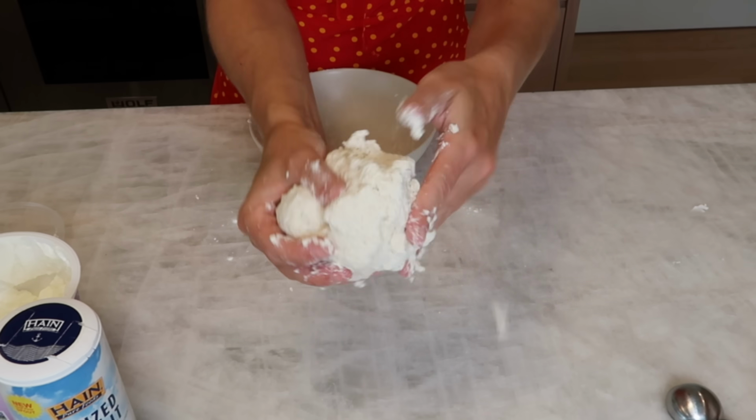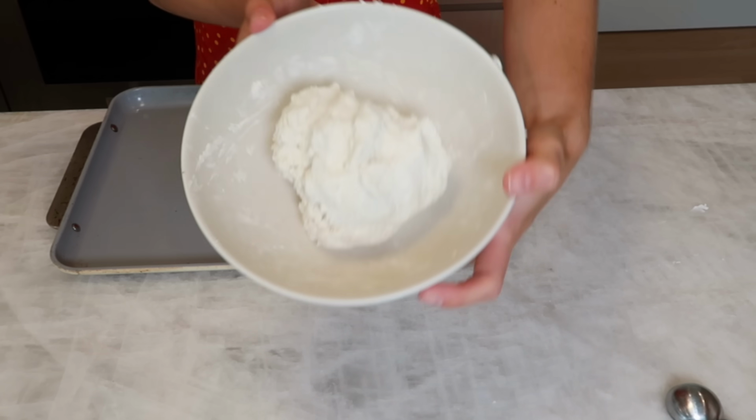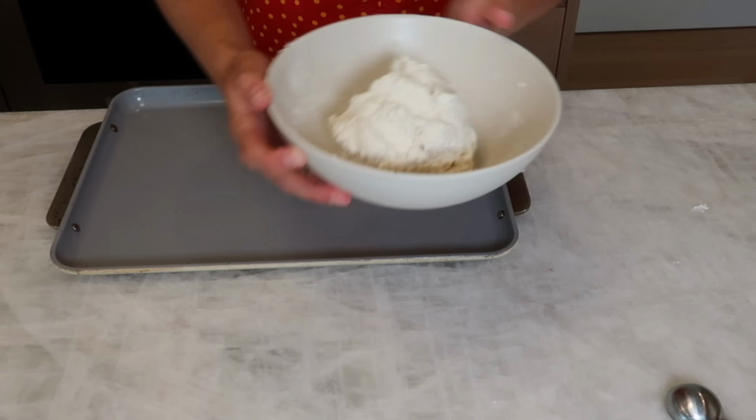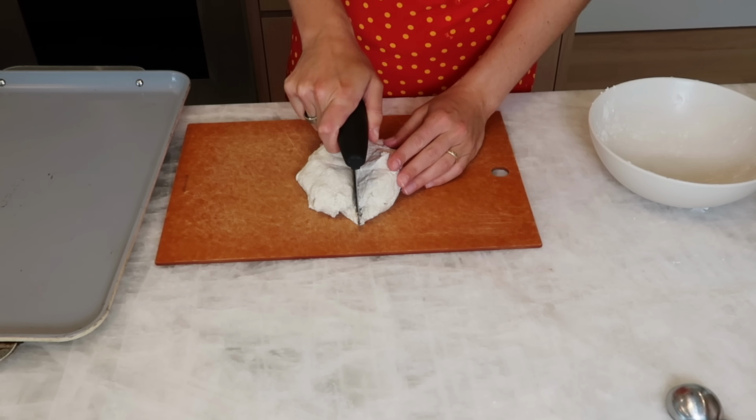We've got a dough. Let's make these into bagels. So we've got our dough right here, and it's very doughy, looks like it could become a bagel. So let's make it into a bagel. All right, got my dough, putting it right here. I'm separating this into 4.